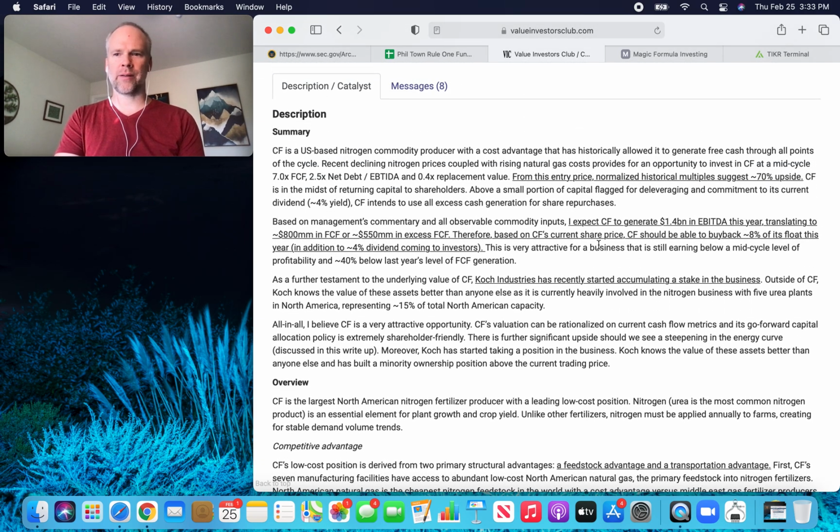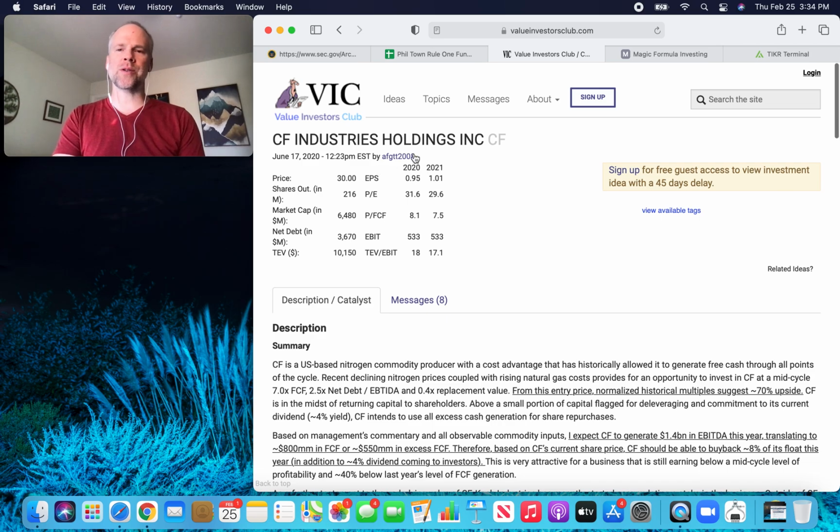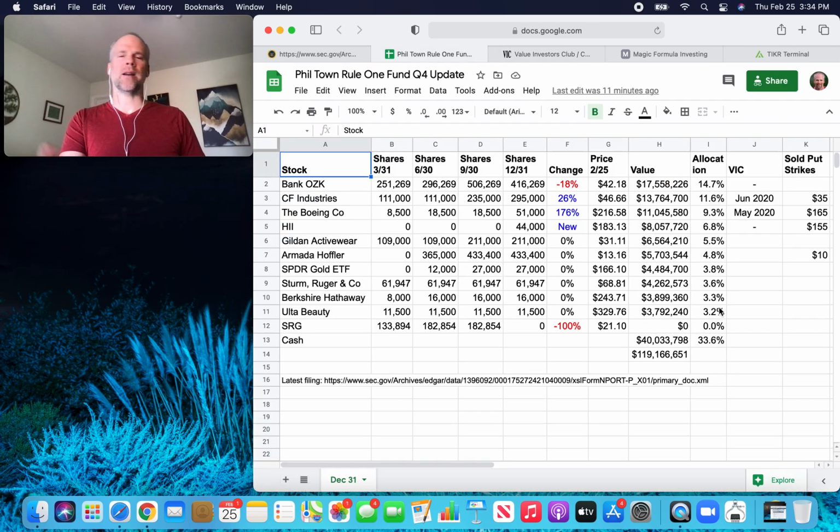So you guys can read through this if you're interested in CF Industries. From this entry price, it suggests a 70% upside. So the stock was at 30, and this investor was thinking, all right, we've got a potential 70% upside here. Well, it's already gone up more than 50% from that $30 per share last June. So it's hard to get too bullish about CF Industries at the current price. Clearly, Phil Town thinks it might be worth looking at below 35. So that's a frame of reference for you.